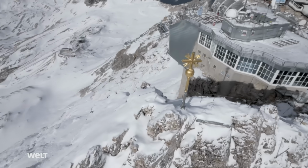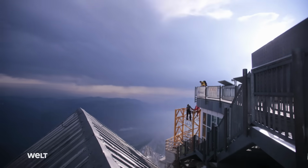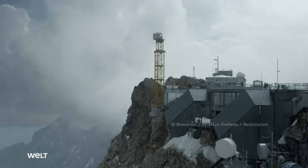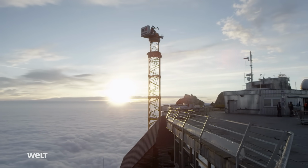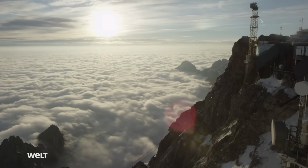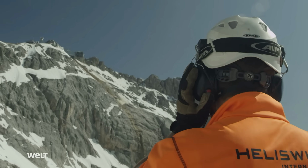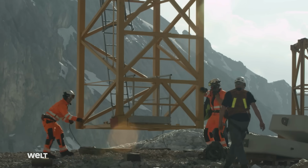The Zugspitze, Germany's highest mountain. Setting up the crane is the first step in the construction project. At an elevation of nearly 3,000 meters, the strong wind, lack of space, and steep precipice all pose a challenge. A team of experts is preparing to assemble the rotating tower crane. It can withstand wind speeds of up to 280 kilometers an hour.